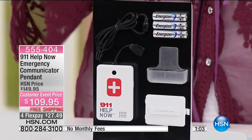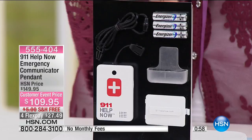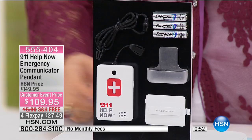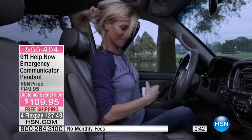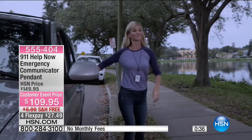So it's $109.95, and there is no monthly fee. Anywhere else in the world where you buy 911 Help Now, there is a monthly fee, except at HSN. We do give you a clip right here so you can clip it to your belt. It comes with this lanyard, so you can wear it around your neck. Also, it is battery operated. We do include the batteries, but please check and change the batteries regularly. I want everybody to be safe and wear it.